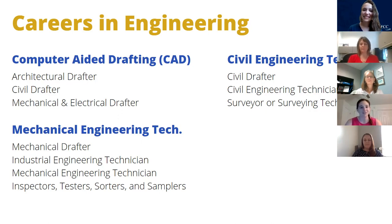So if you're really interested in creating sketches, this is a really good way to start. Now, drafting used to be all done by hand. Now, a lot of it is done in CAD, in 3D technology. We use 3D printing in the program. So that drafting program can really lead you to a lot of opportunities to be a drafter.